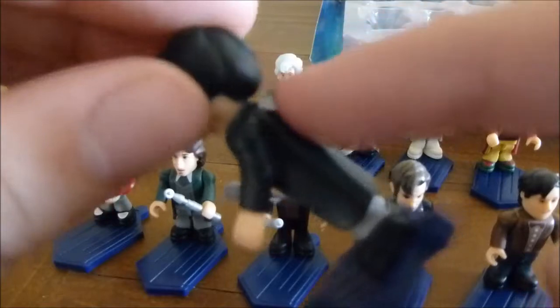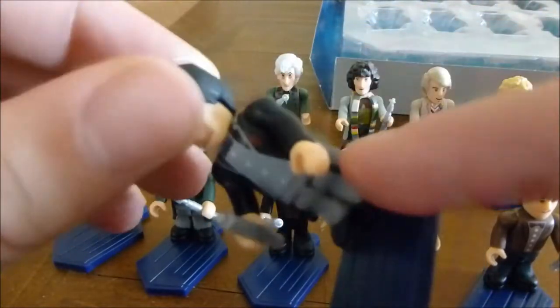Apart from that though, we've got very nice designs once again, and as you can see, unbeknownst to me, this was actually the first appearance of the longer coat torso.